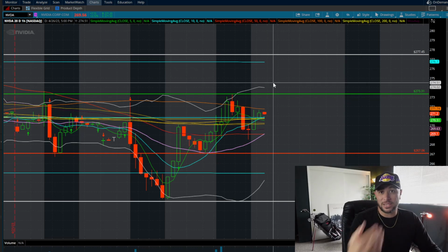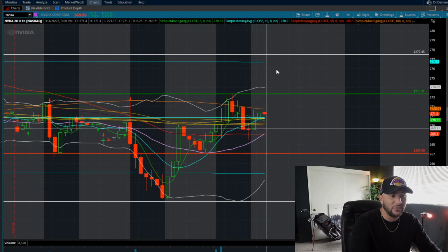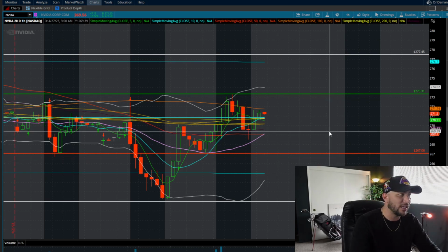It's our job to identify which side is going to break first, and other than that, just sit patient and wait for this to unravel and unfold. And if we never get to these levels and we don't break down, then at least you save your money and you save yourself from wasting a trade on that.